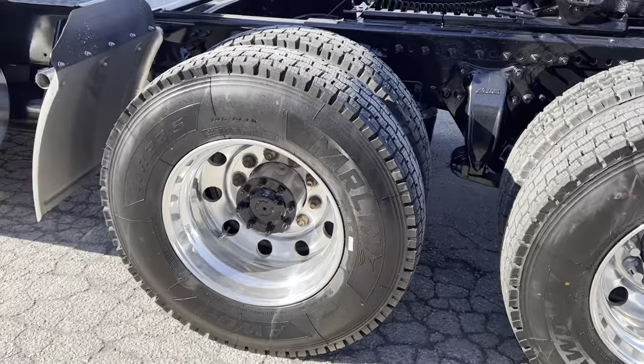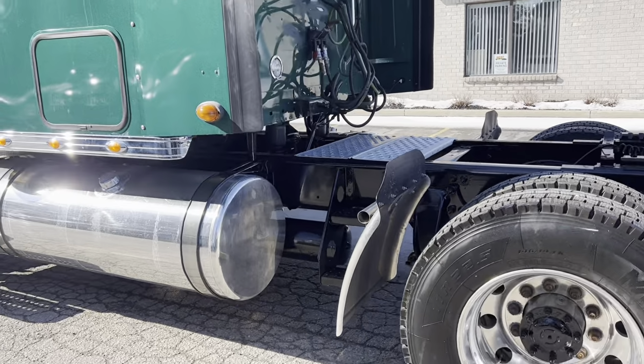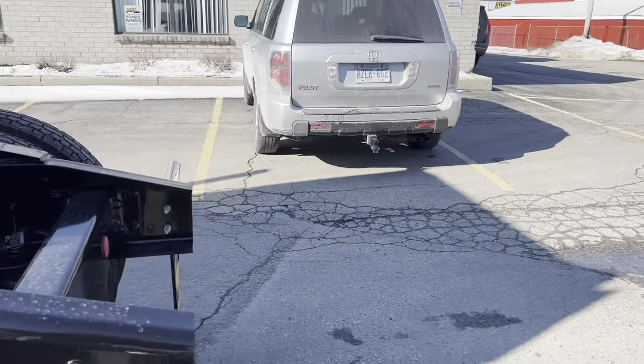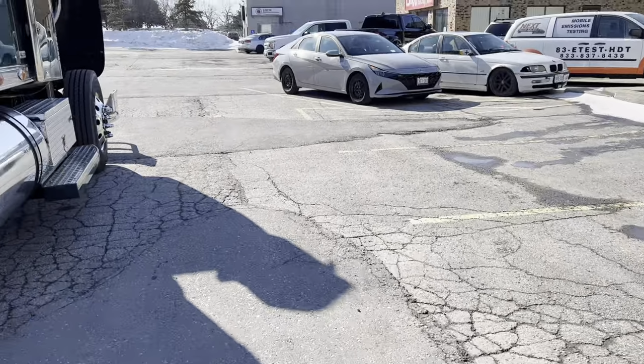Okay, more brand new tires, another 150 gallon tank. You'll notice that the exhaust here is non-existent. It looks like it points down. It's probably got a muffler, if you remember having mufflers on trucks.